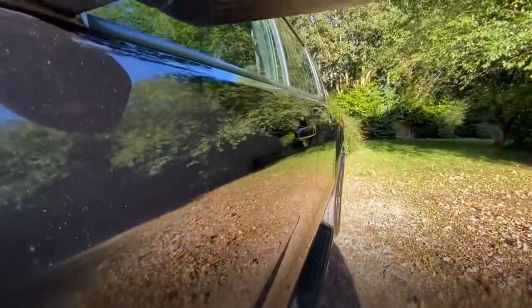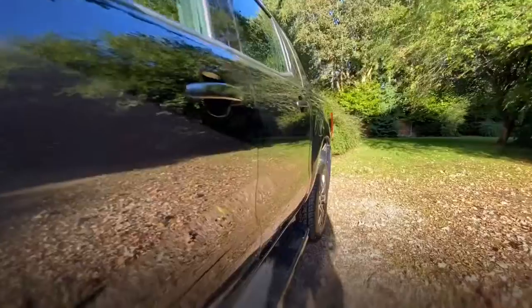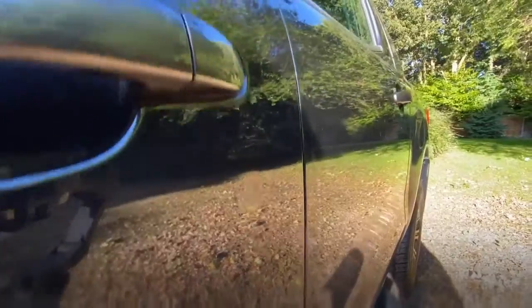As you can see from that, the side steps are in lovely condition. There are a couple of little dints, but they're not very easy to see. Look at that, the paint looks great. So there are a couple of little tiny dents there. They're not really bad at all, but I'd just rather show you. Other than that, it's in great condition. Onto the rear quarter and spoiler.